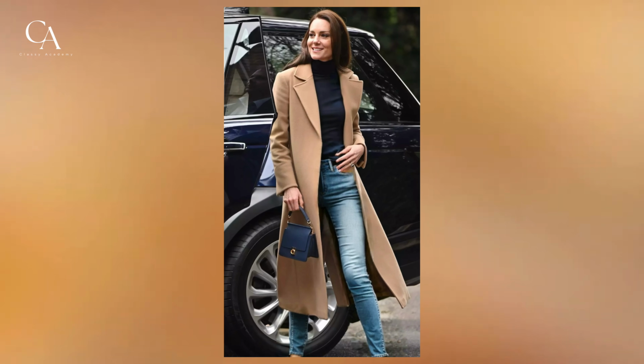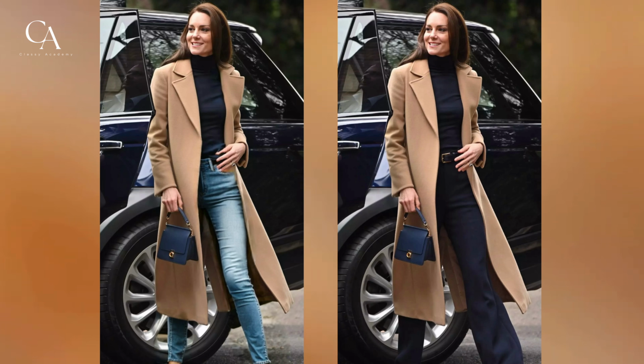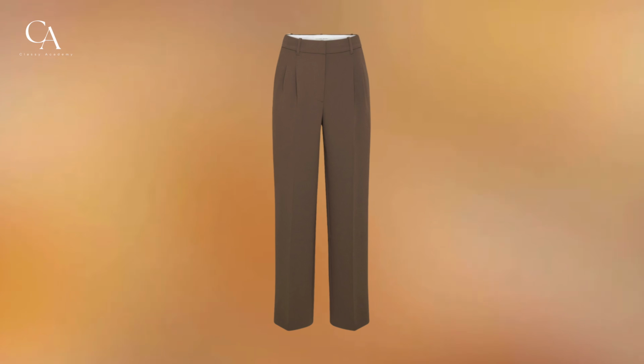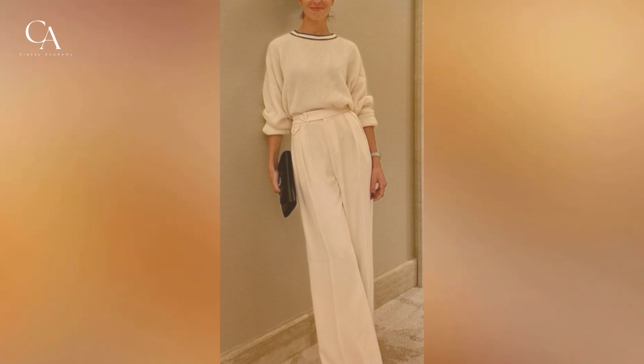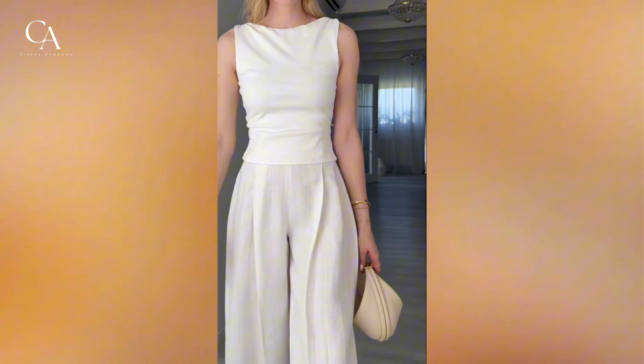Just look at how a pair of well-fitted trousers instantly elevates an outfit compared to jeans. When it comes to style, I highly recommend high-waisted, wide-leg trousers. They create a beautiful silhouette, elongating the legs and adding a sense of elegance with every movement.